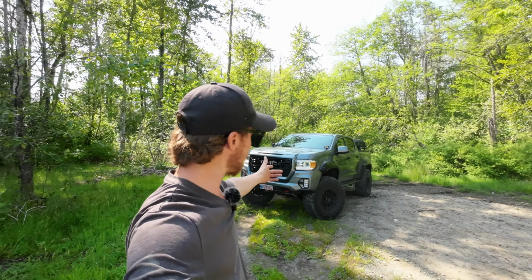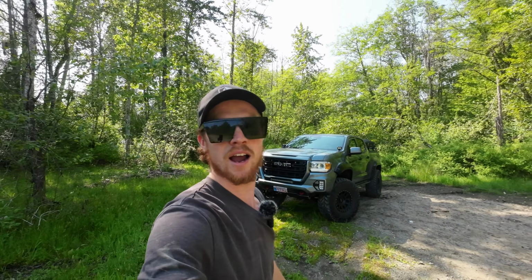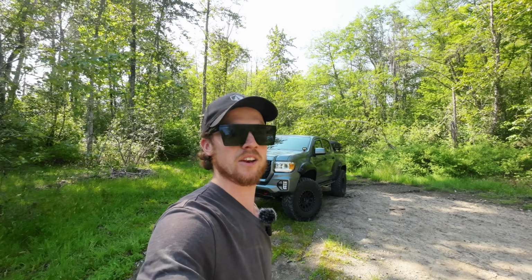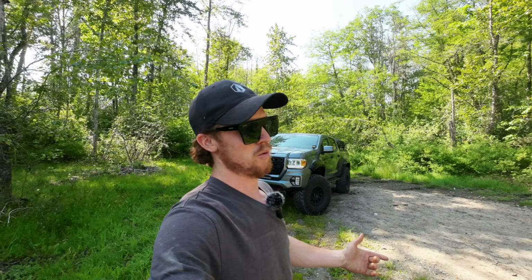Today I'm going to be showing you my 2021 GMC Canyon AT4. I got it 3 years ago, in August of 2020, brand new with about 27 kilometers on it. I've put 80,000 on it now, so I've been driving it quite a bit. Really got to know the truck.